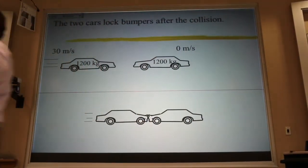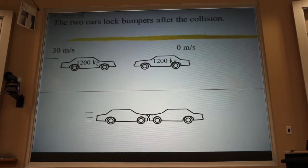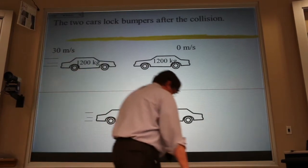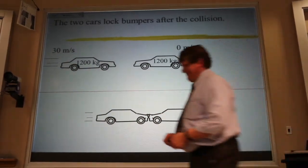Now, don't wait for them to scrape across the nose. Right after the collision, how fast are they going? Tell your neighbor. How fast? Thank you.